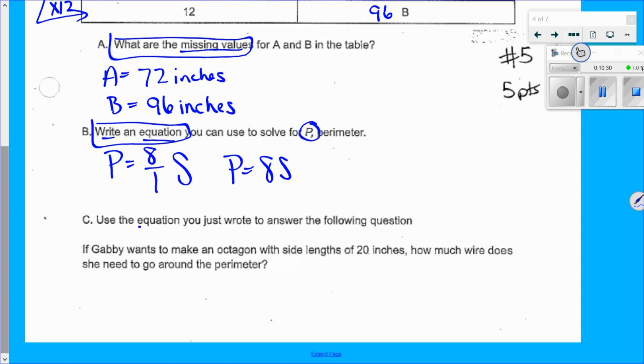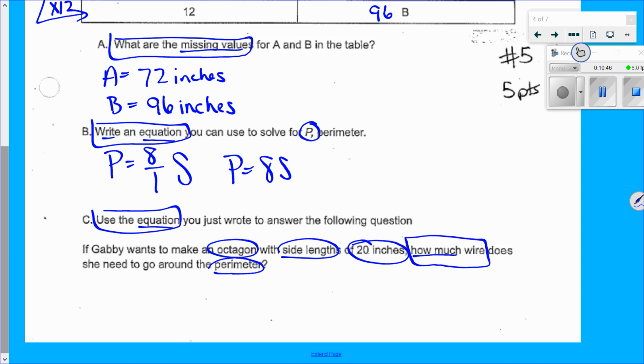Part C is now using that equation you just wrote to answer the following question. If Gabby wants to make an octagon with side lengths of 20 inches, how much wire does she need to go around the perimeter? So there's our big question, how much wire does she need? But it said we need to use the equation we had just found. So this should be relatively easy.